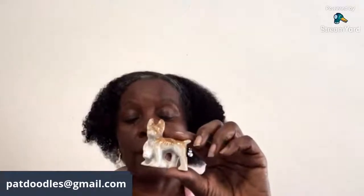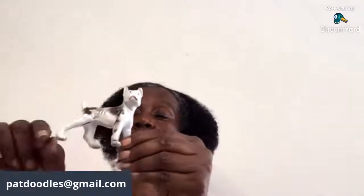So it's a set of two. This little puppy here is about 2.5 inches high and probably 3 inches long. There's no chips, cracks, or anything like that. And this one here, you can see the difference in size. This one is about 3.5 inches, and maybe 4 inches long from the tip of his nose to the back leg. And this is number 25 and it's $6 for the pair of puppies.